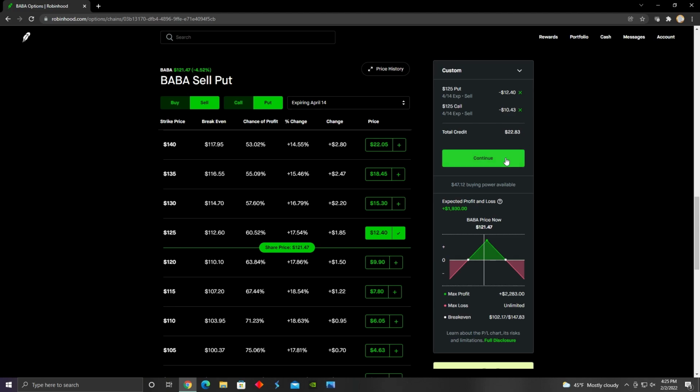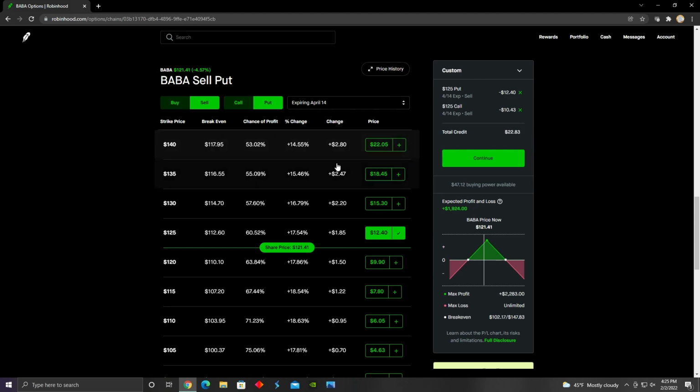And as soon as we sell this strategy, as soon as we open it up, this total credit is going to get deposited into our account. And then obviously as the strategy goes on until expiration date, we have potential to lose this credit depending on the movement of the underlying.